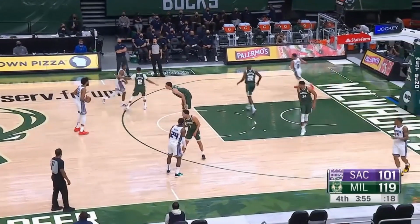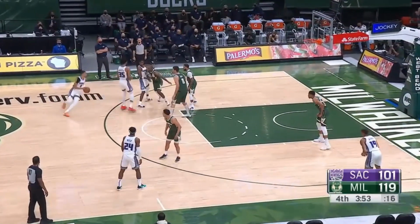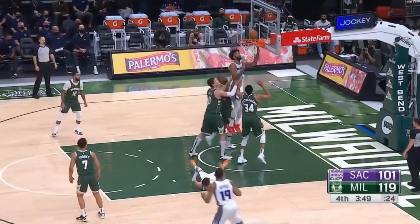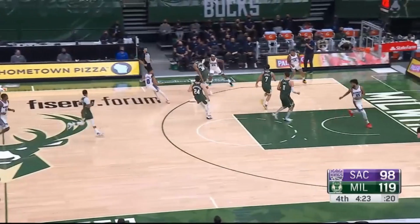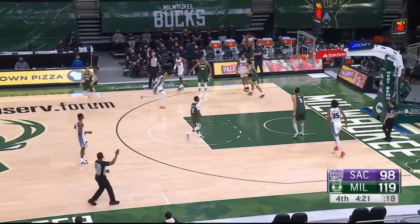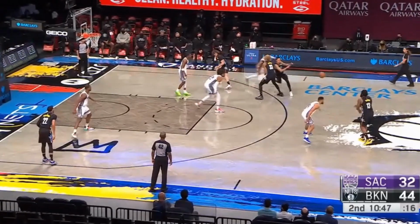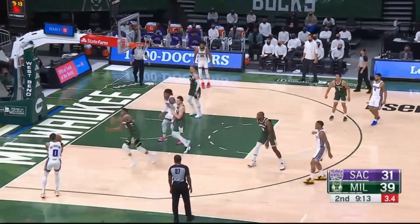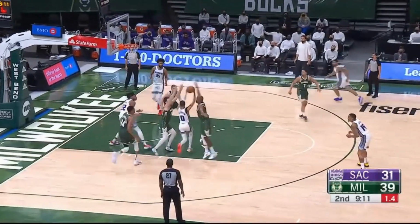Let's take a look at the game of rookie sensation Tyrese Haliburton. This kid has confidence, excellent size for his position, and skill to boot. He's impressive on both ends of the floor, and his basketball IQ is out of this world for a rookie. But what is his game?